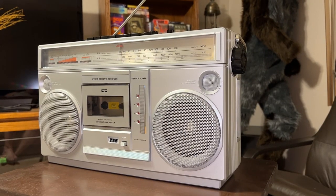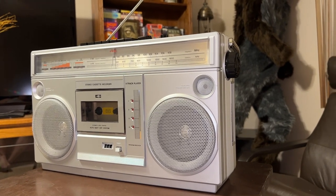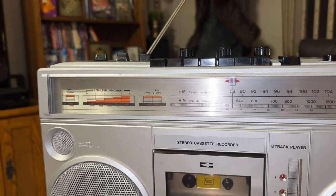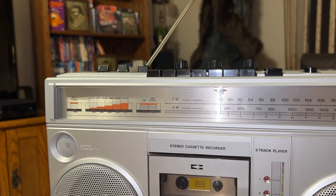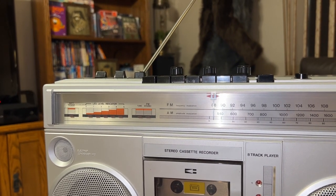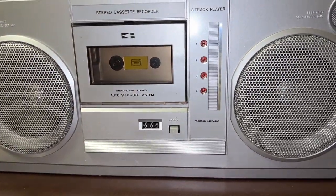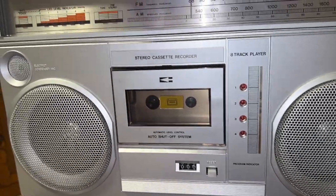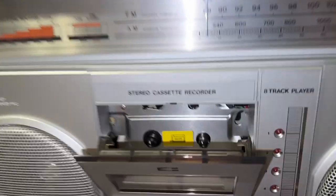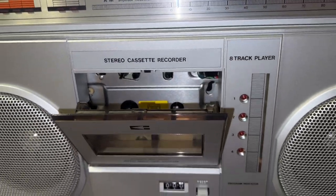1.5 watts per channel. It is loud and has an audio output level meter. It's not a VU meter. It's actually actual output power. As you turn up, it'll start bouncing with the music. But it does have stereo microphones, your standard tape counter, non-soft eject. But we'll get into what the internals look like shortly and what I had to do to it.